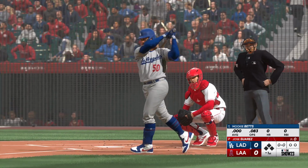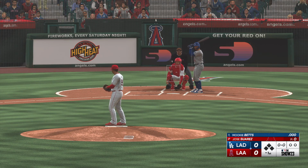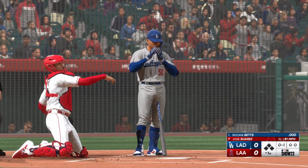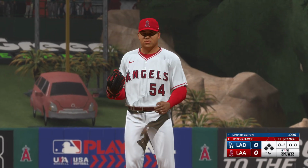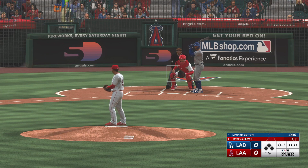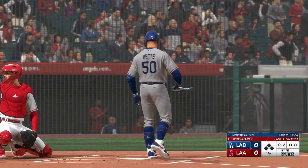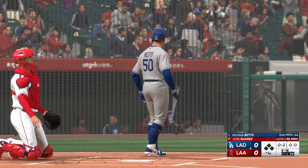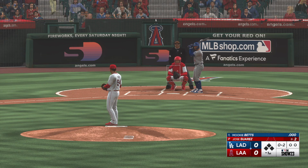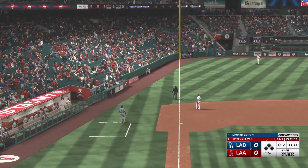Ready to go, and at the plate for the Dodgers, Mookie Betts. And the pitch. That's in there, and we're off and running from Anaheim. All in one now. Foul back our way, and that's out of play. The 0-2. And a foul ball, he stays alive.